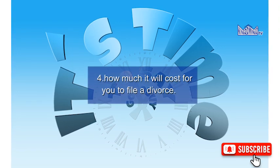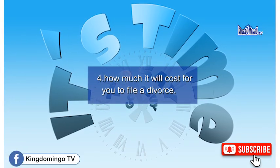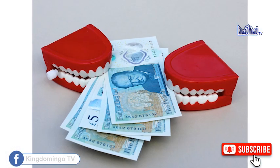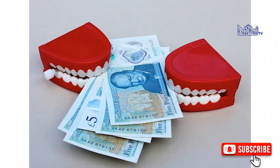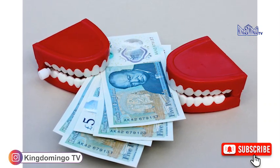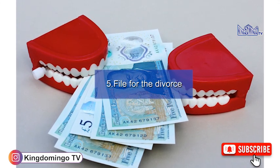The fourth essential thing you have to look at is how much it will cost for you to file a divorce. This will depend on the type of application, either joint or sole application. If there is affordability, then you can go ahead and file for the divorce. The fifth step is going ahead to file for the divorce.